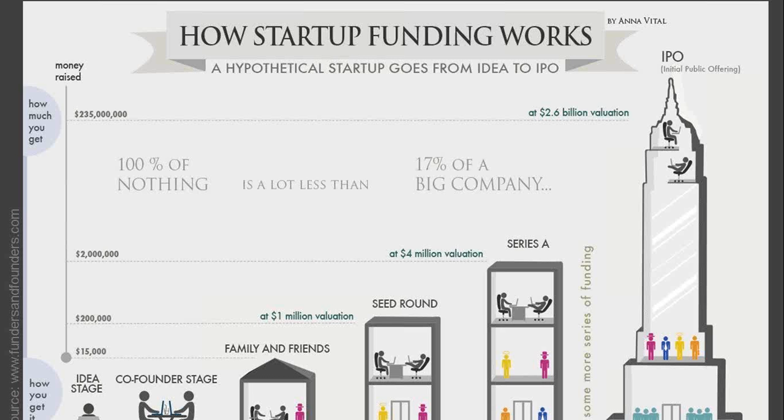The key question I often get is, if I take money, I need to give up equity, so I'm diluting my ownership of the company. So it's interesting what they say in there is that 100% of nothing is a lot less than 70% of a big company. So sometimes it's better to actually give up something of that 100%, because you get the capital, you get the connections, you get the support from an investor that can actually help you make it really big. So even if you own less of a big company, that's still a lot of value.